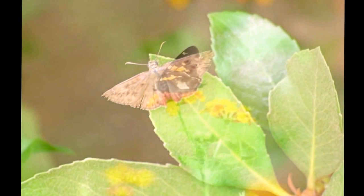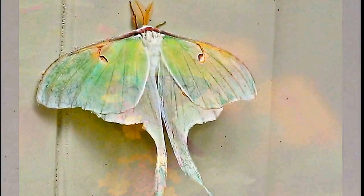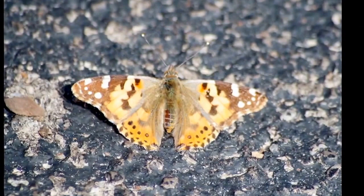That was a Gulf fritillary that you saw, very colorful. That was taken at Hilton Head, South Carolina. And there is a skipper, there are various skippers. That was a long-tailed skipper. And finally, a Luna moth that I saw recorded on my garage door.